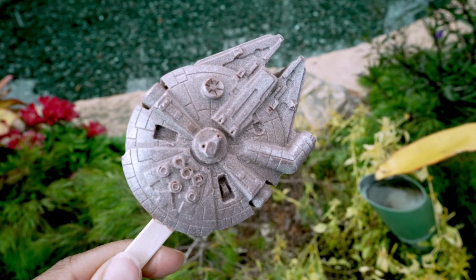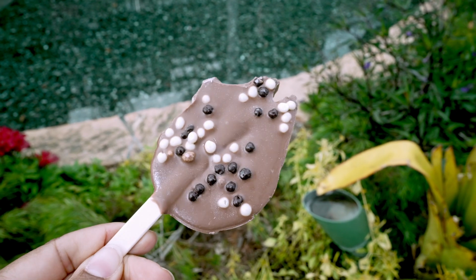And I'm kind of picky when it comes to milk chocolate. I pretty much only eat Lindt. But this is so silky and smooth, and then the little balls at the bottom just make it extra special and you get a little bit of texture. I love the little silver powder on the top. It just makes it look more Millennium Falcon-y.